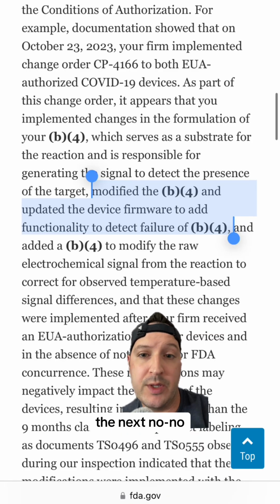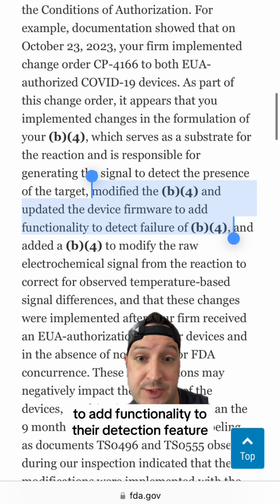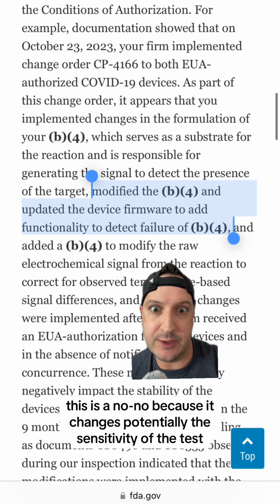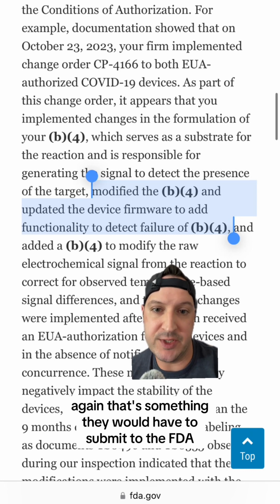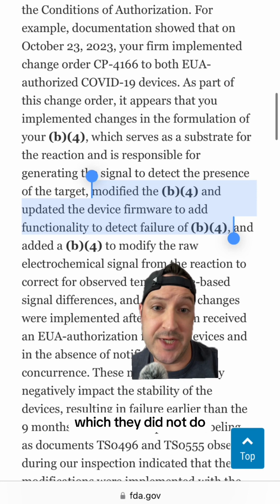The next no-no is that they modified and updated the device firmware to add functionality to their detection feature. This is a no-no because it potentially changes the sensitivity of the test. This could be for the better or for worse. Again, that's something they would have to submit to the FDA to show that the change is negligible on the product, which they did not do.